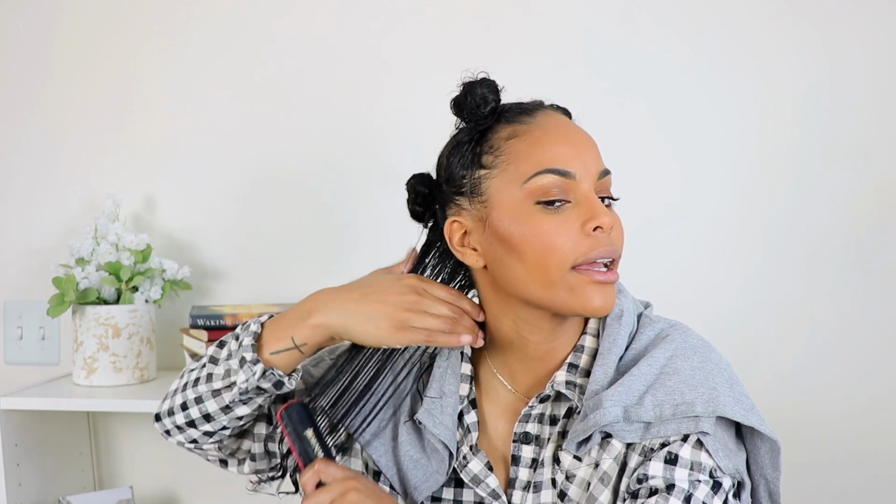All right, and lastly, I just take a brush and make sure that I'm raking it through so that the product is evenly pushed throughout my hair. And I feel like this just kind of encourages the curls to go back to their natural state and lay their natural way, if that makes sense. All right, so I'm gonna go ahead and speed through this section and then I will start on this section.